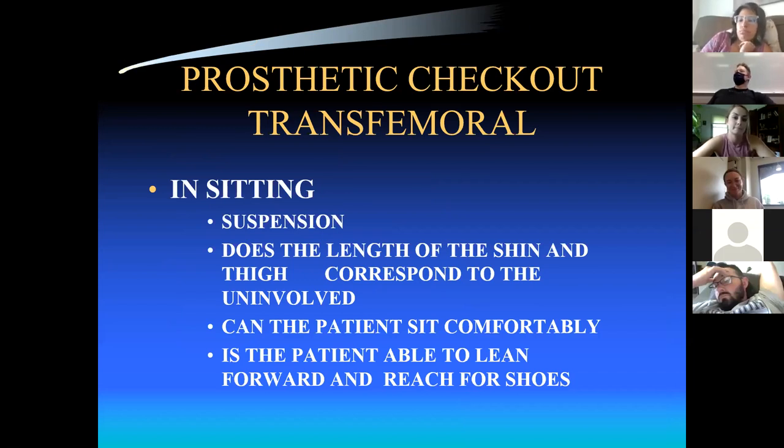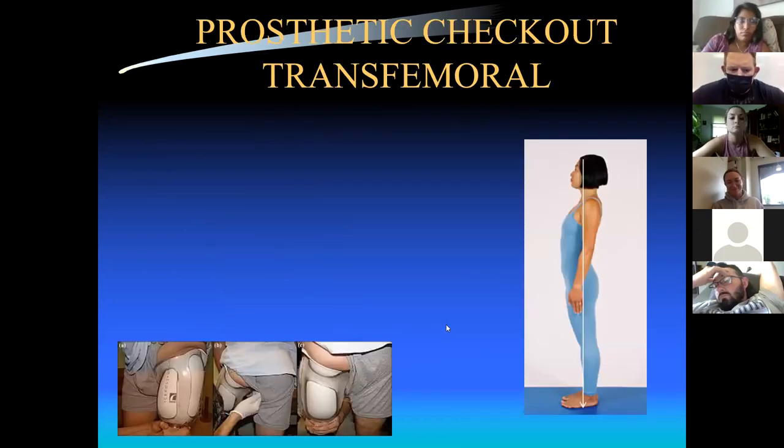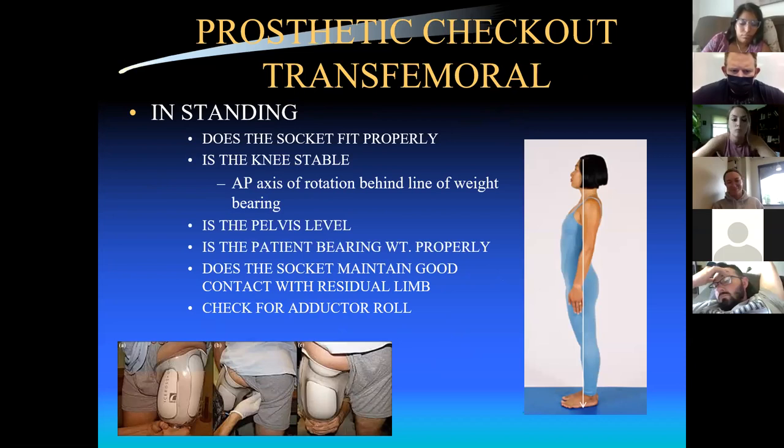Okay. So again, what you're interested in is whether it suspended securely. It doesn't come off or begin to come partially off when the person sits down. Also, one of the problems some of the time is that the anterior brim of the socket is so long that the patient really cannot sit down, because the anterior brim will hit them right in the groin. Okay, so if the person is standing, again, you're checking for the socket to fit properly and for the knee to be stable.